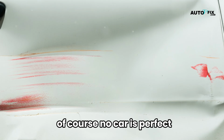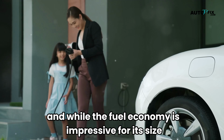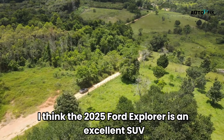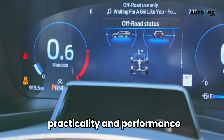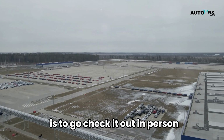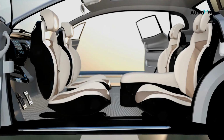Of course, no car is perfect. Some drivers might find the Explorer's size a bit intimidating, especially in tight city streets. And while the fuel economy is impressive for its size, it's not exactly a Prius. But overall, I think the 2025 Ford Explorer is an excellent SUV that offers a winning combination of style, practicality, and performance. Ultimately, the best way to know if the 2025 Ford Explorer is right for you is to go check it out in person. Head down to your local Ford dealer, take it for a test drive, and see for yourself what all the hype is about.